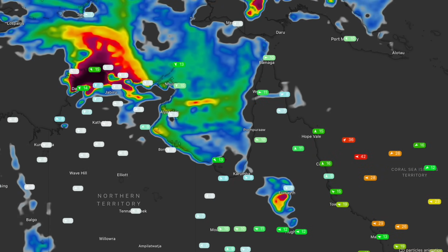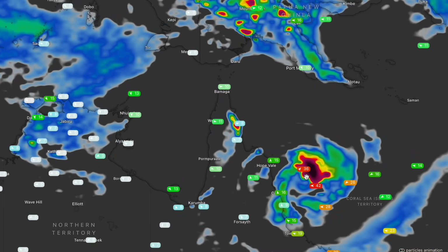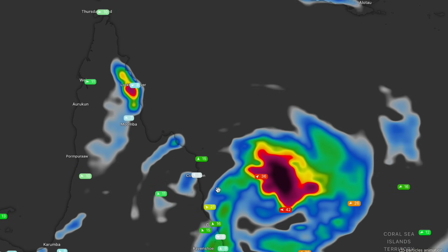It could definitely be screwing up some people's Christmas plans as it approaches the Kimberley region of WA, which is looking possible, and in fact it's a scenario supported by a lot of forecast models, but we'll be getting to that in the coming couple of days on the Force 13 Australia channel.